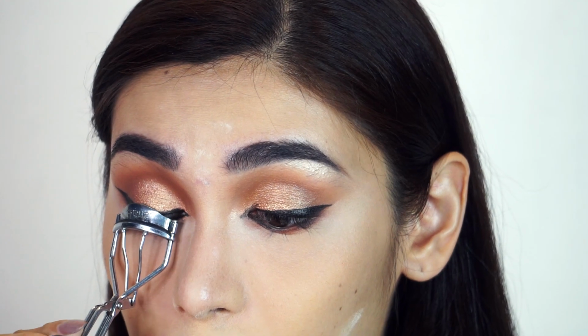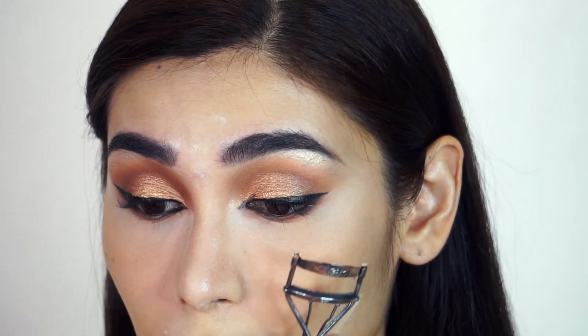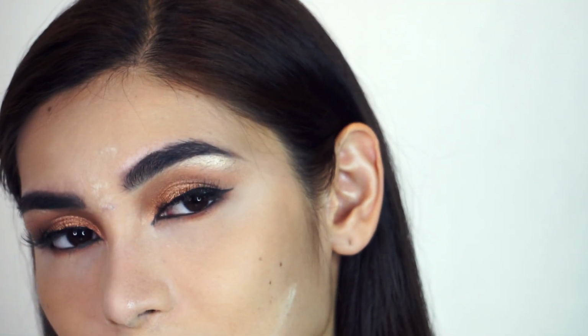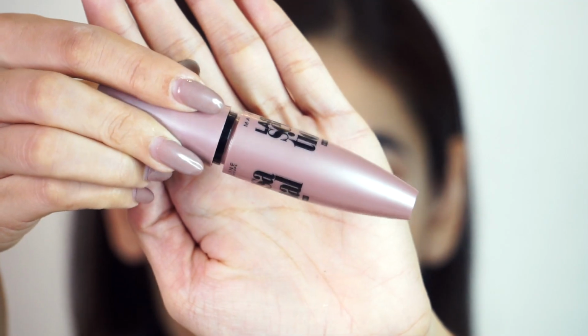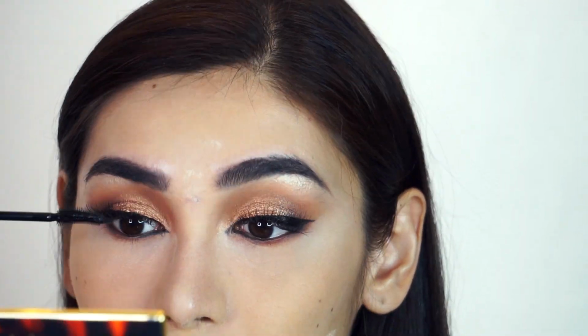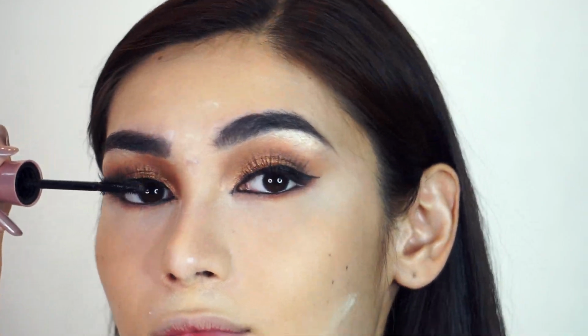Prep my lashes by curling it with this eye curler and use the red cherry falsies and did this process off camera. I'm using the Maybelline Last Sensational Mascara to coat my lashes. Oh my god, we're almost done! Okay, so now that we're done with the eyes, we will now move on to the face.